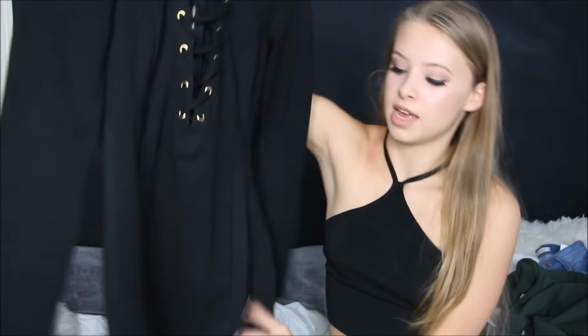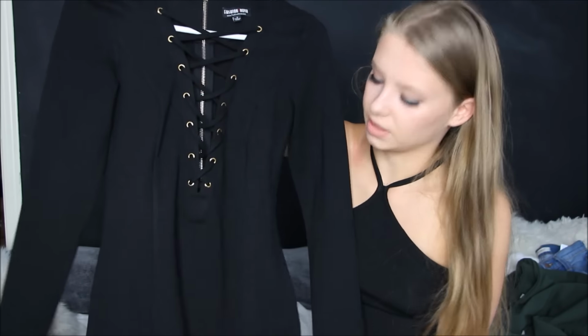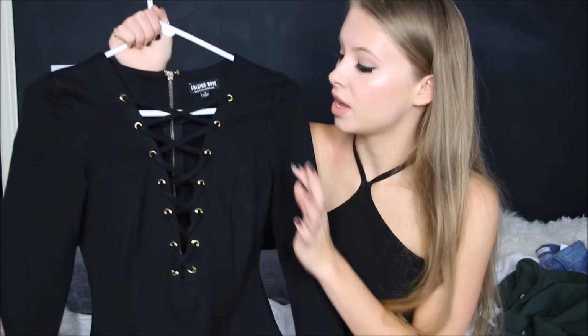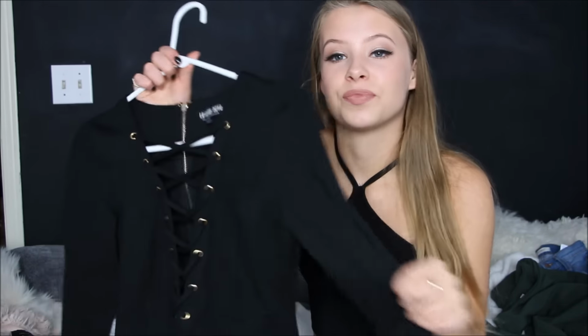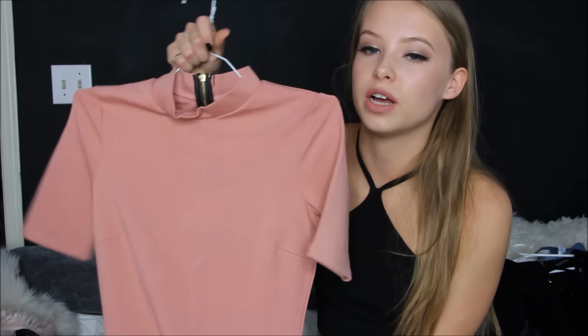It is long sleeve. The material is really thick. It's not really, really thick, but it's a really nice, thick, sturdy material. I love this so much. This is by far my favorite thing that I got from Fashion Nova, and I am very, very impressed with this. The last thing, I think this is the last thing from Fashion Nova.